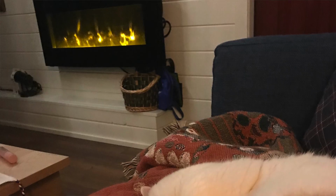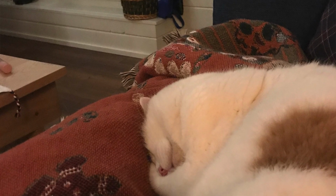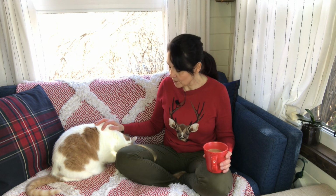One of the things that actually makes this house cozy is my kitty cat here, because whenever I sit here or lie down on my bed, she's definitely there to snuggle up beside me, and there's nothing cozier than that. Those are just 5 of the things that I have in my tiny house that I really love, but I'm sure that there are lots of others, and I would love to know what yours are.